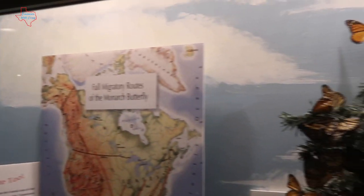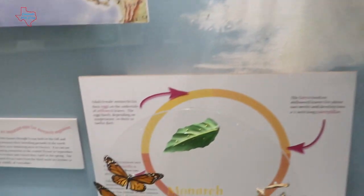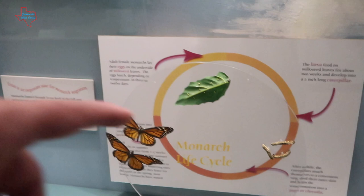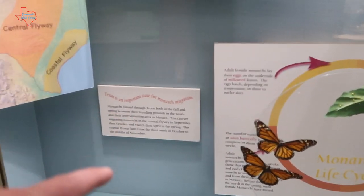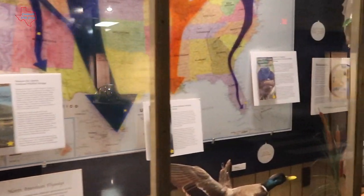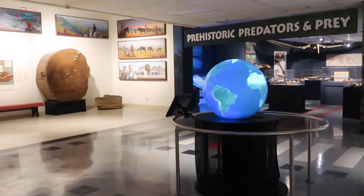Talks about the migration of the monarch butterfly. And it even gives the butterfly's life cycle. So you have the larva, the pupa, the chrysalis, and then the butterfly. So again, I know this is in Corpus, but this is a really good place to come for a field trip because you can get so much history, so much science in all this.